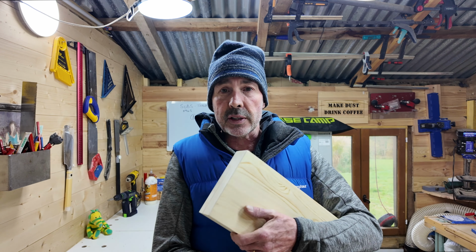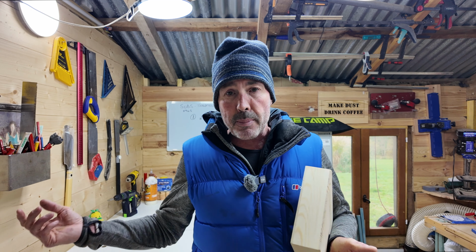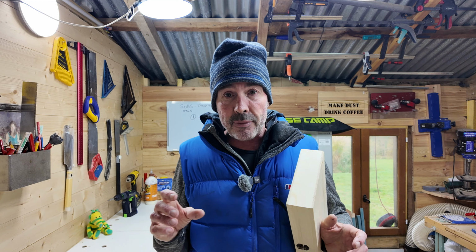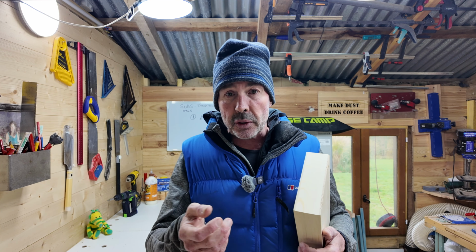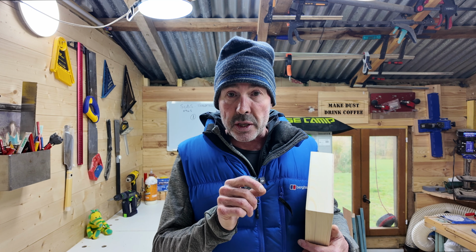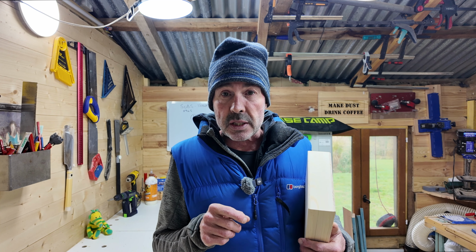I read something the other day. Woodworkers who just make things out of their heads have a messy shop, which is certainly true in my case, and those who work from plans have a really immaculate shop. Now I don't know if that's true. Let me know if you think that's true. Also, they used to say when I was an apprentice that a tidy shop is a quiet shop. So I've not left it too tidy in here.